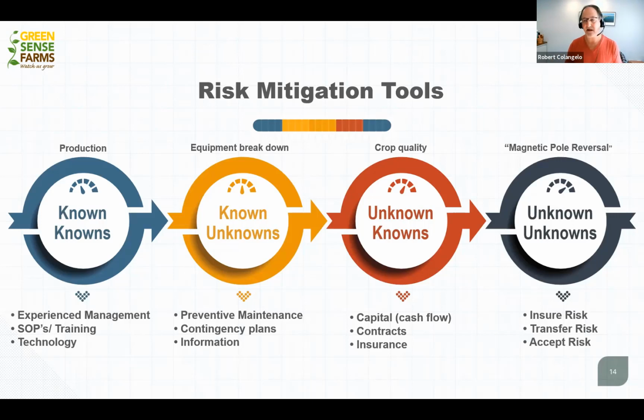Lastly, they've got technology, both business technology and growing technology, perfected. They haven't built it on the runway. They've tested it and proved it before, and then started building their farm. When you look at their known unknowns, they have preventative maintenance plans. If equipment is going to break down, it will break down a lot less if you have a regular scheduled maintenance program on your equipment, and you have contractors set up to repair that equipment on 24-hour notice if it breaks down. You also have contingency plans for staff and employees.